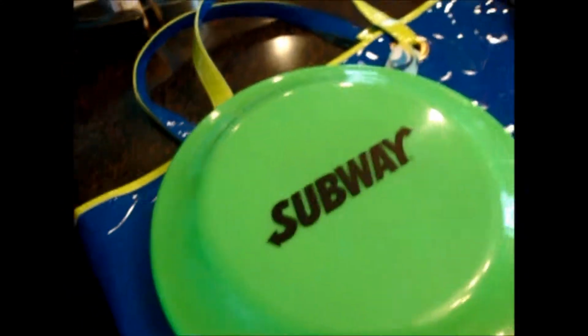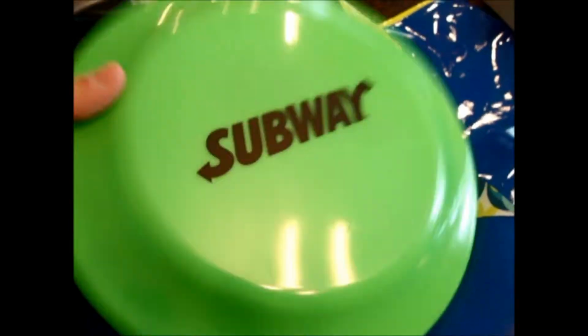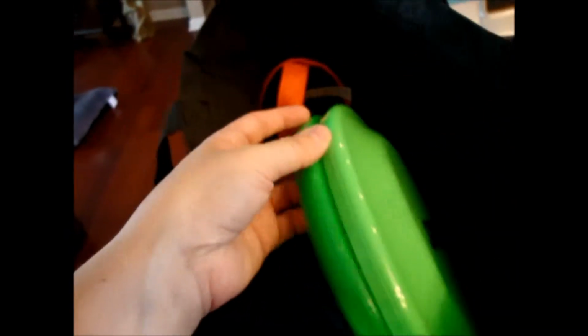So, yeah. These Frisbees, I probably wouldn't have paid 99 cents for. Will I pay a couple of pennies for them? Yeah. I mean, you guys saw the amount of stuff that I got for $6. It's a pretty good price.